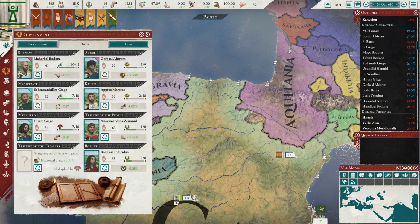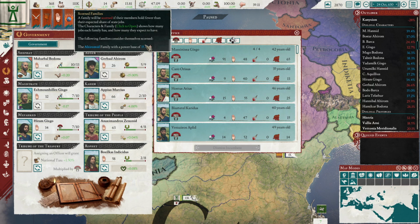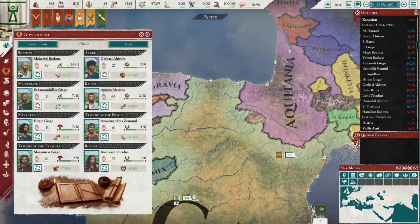We'll take the political influence, thanks, and we'll immediately start working on a claim over here. Fantastic. We do need to put a guy in over here. I'll get back to that story in just a moment. The Tribune of the Treasury, okay, and Ahriman. Okay, we'll put it into Gizgo.